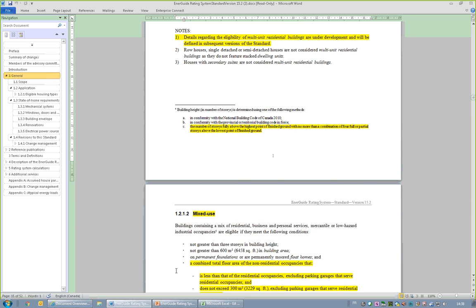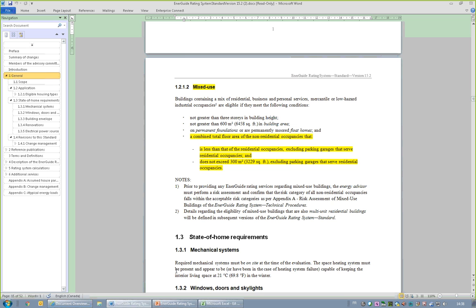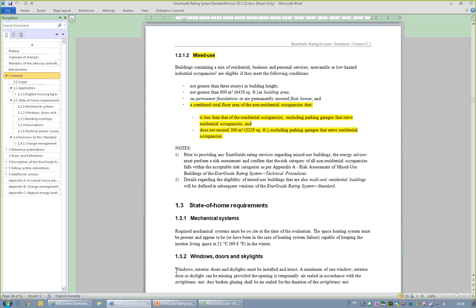As stated in Section 1.2.1.2, there is a change in the application to buildings of mixed-use occupancy. The floor area of the non-residential occupancy may not exceed the floor area of the residential occupancy and cannot be greater than 300 meters squared or 3,229 square feet. This is to align with the National Building Code and to recognize that the EnerGuide rating system is designed to rate residential buildings. Additionally, the standard operating conditions apply to residential use and will not give an accurate indication of energy behavior for non-residential occupancies.